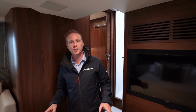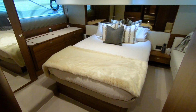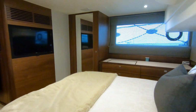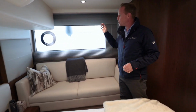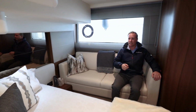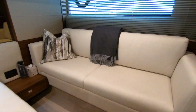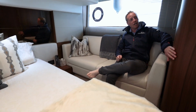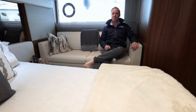So here we are in the midships master cabin, and it's a really nice place. We've got our large windows, so it bathes the area in light, but obviously if we want privacy, we've got blinds so we can tune that to our requirements. I have to say it's a very comfortable cabin, extremely well appointed as you expect with a Princess, gives that real luxurious feel when you've got this satin walnut joinery paired with the lighter colours, gives a lovely contrast.